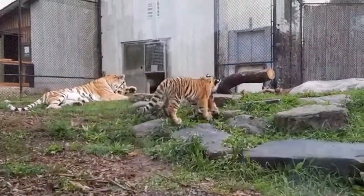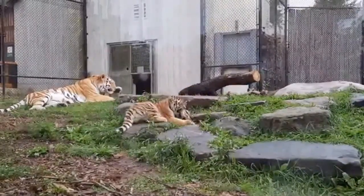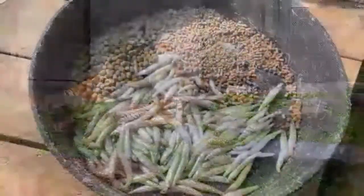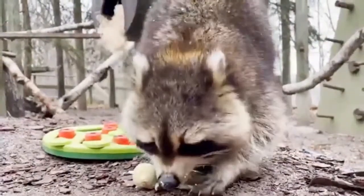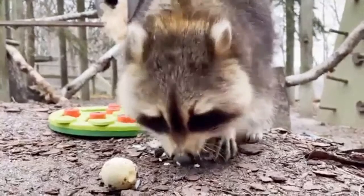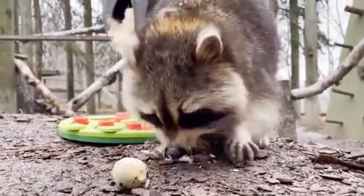So this is our tiger cub, Mila. She's a little bit bigger now. She's now over a year old, so it's harder to tell her apart from her mom now. But this is Mila and Maisie. This is a good example of some of the bowls that they do use. And some of our raccoons. You'll recognize these guys maybe from your dumpsters, but here we give them food in a little bit of a different way than a trash can.